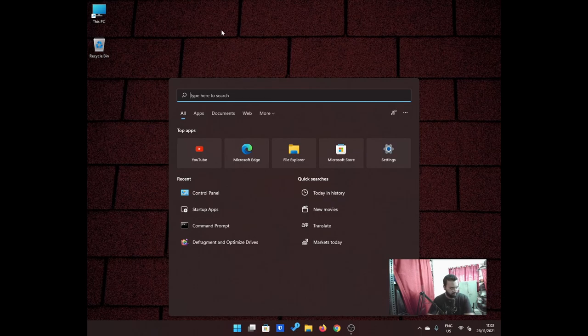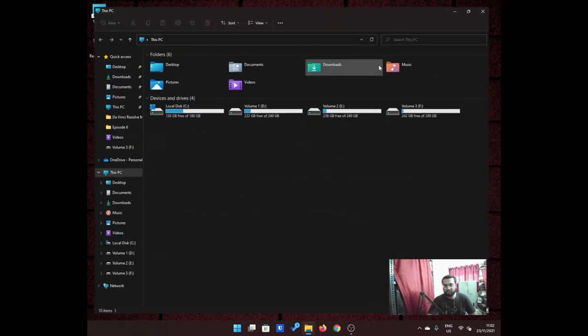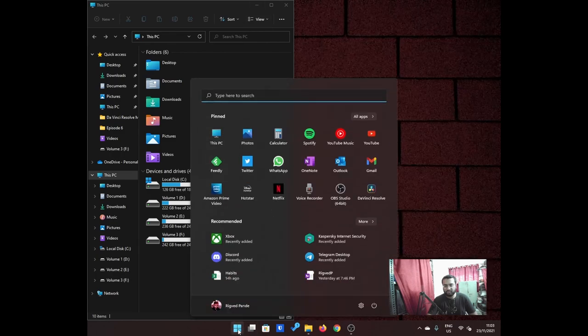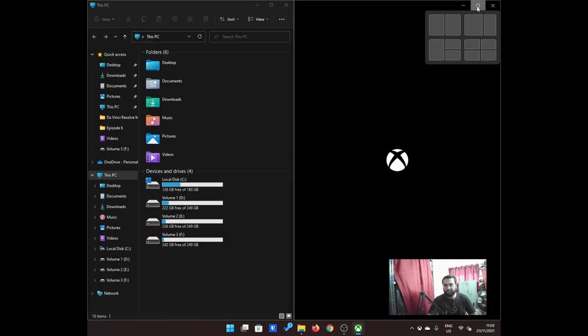What else? Yeah, snap layouts in the new file explorer. So you can snap windows like this, and you can open another one. Let's say, if I open Xbox app, for example, I can snap it, and you can multitask much more easily with snap layouts.